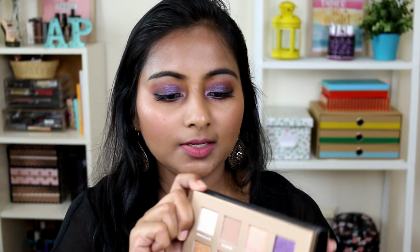It's very sturdy, and the palette opens all the way, like it can lay flat. That I really like. Sometimes I get really irritated with some eyeshadow palettes which go just like this and they just keep falling on the palette like this. This one can lay flat and this can go back like this as well without ruining the palette cover. It has been designed that way. It has a nice sized mirror here, and these are all the shades in here.